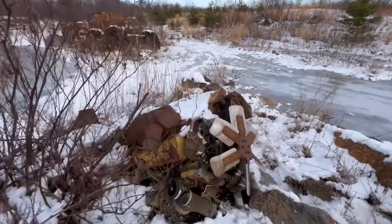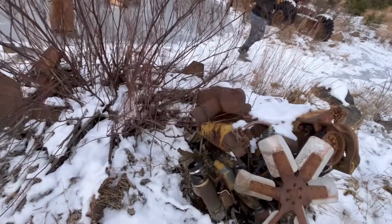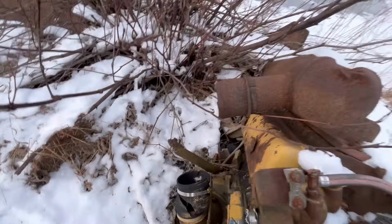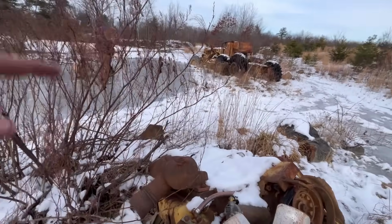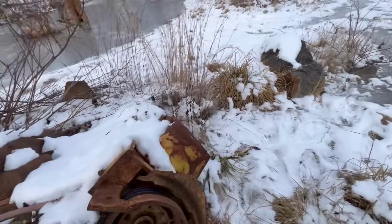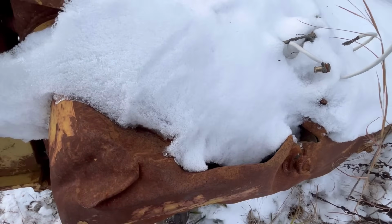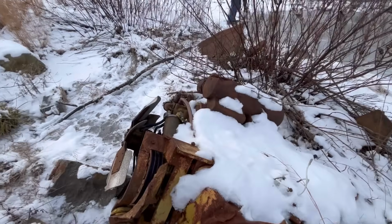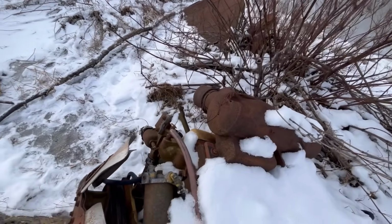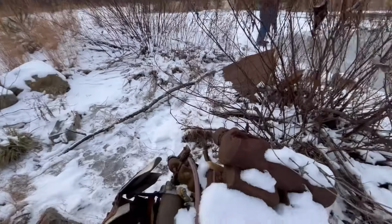Over here, I'm assuming this is the grader's engine. No, this is a Detroit, isn't it? Yeah, it is. So this is an 8V71. That's a Caterpillar grader, isn't it? No, that's a Wabco. Isn't it? Okay, yeah. I thought it was a Cat 12. So we got an 8V71 here. Have you ever seen muffler manifolds? Is that what that is? Yeah, that's crazy. So that is a manifold that goes right into a muffler. I guess you don't have enough height to... Yeah, got it. I've never seen that.